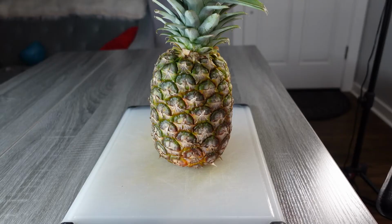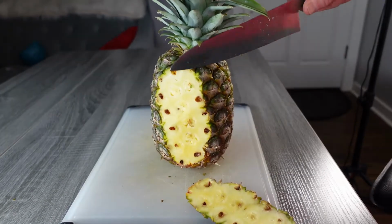There's an expression that I learned when I was in Brazil, and it's called descascar o abacaxi. And what that means in Portuguese is to peel a pineapple. And it's used to describe any kind of process that's kind of delicate and really difficult to do.